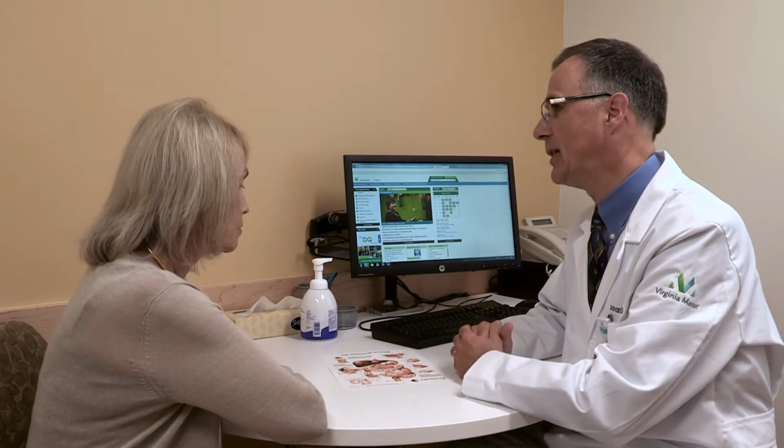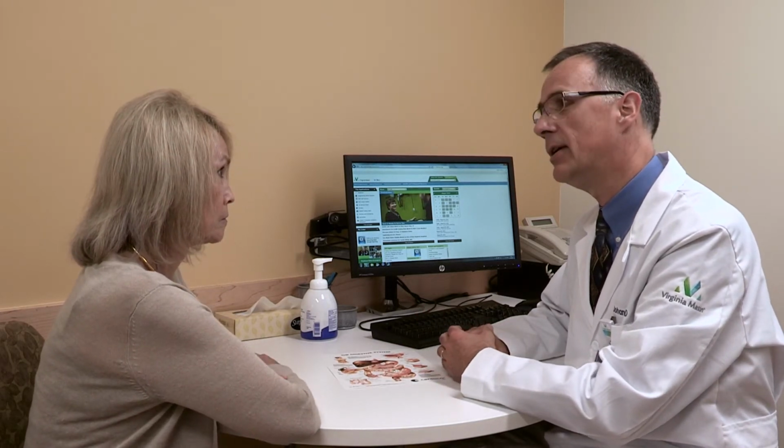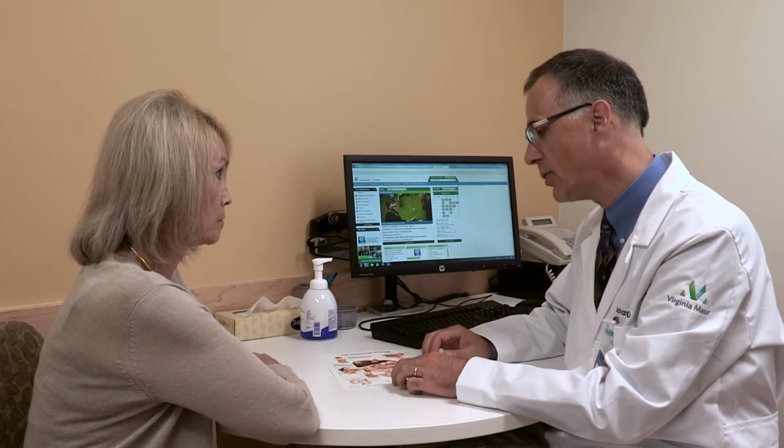Patients who have a family history need to be screened earlier than their relative developed colon cancer, but the general population should be screened starting at age 50 till age 75. For patients who have a first-degree relative or multiple second-degree relatives, we recommend that they begin colon cancer screening 10 years before their youngest relative developed colon cancer.